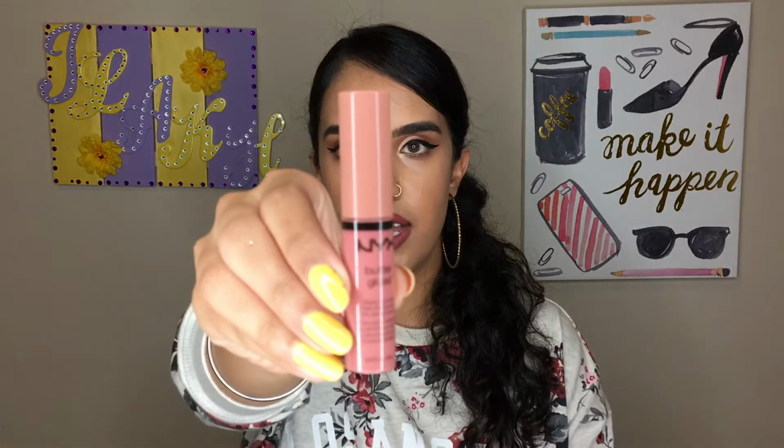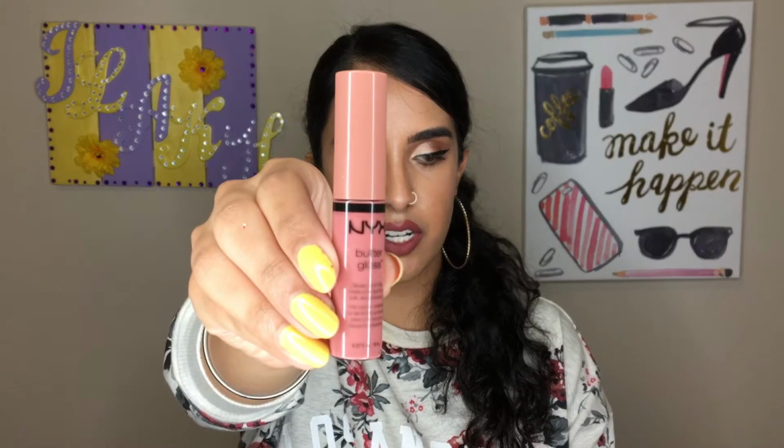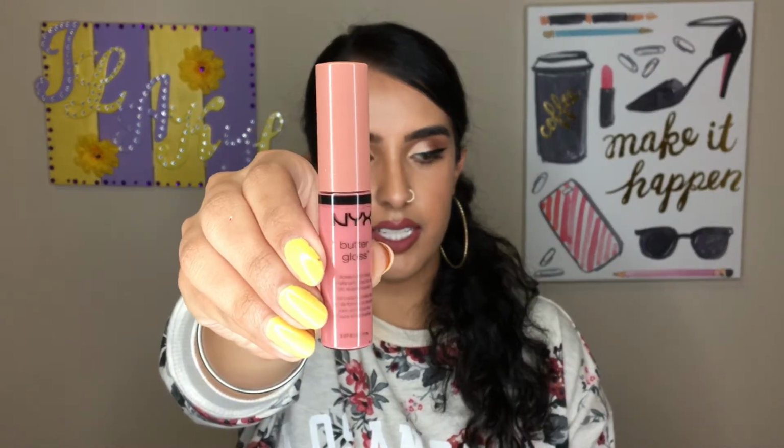And so moving on to lip products, I have two lip products, and they're both also affordable products. The first one is this NYX Buttergloss, and it is in the shade Tiramisu, and it looks like this. And I really like this butter gloss because I've been really into shiny lips nowadays, and this is such a nice lip gloss because it's really smooth on the lips and it doesn't get goopy or anything, so you don't feel heavy on your lips or anything like that.